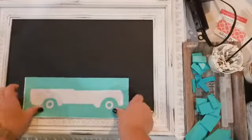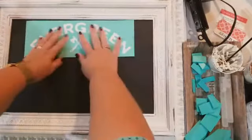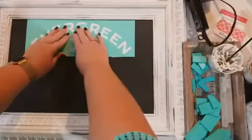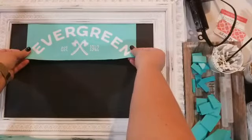And now on to tonight's program, which is going to be the tree farm. Okay, so I want to start at the top, not with this guy. I'm going to start at the top and we're going to do the Evergreen, established 1942. That was the year that my dad was born. Am I supposed to say that on Facebook? I guess it's okay.